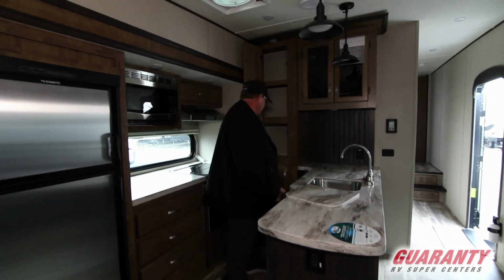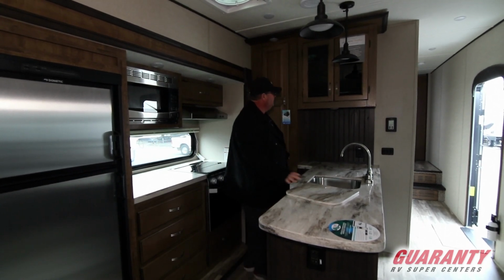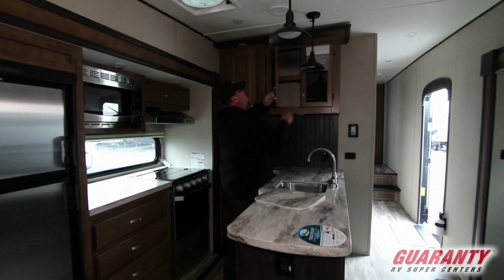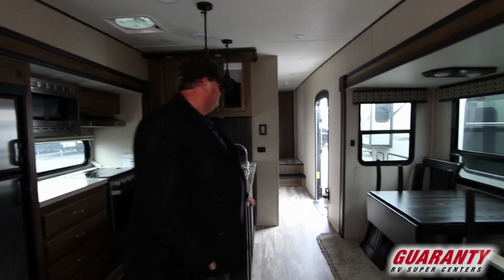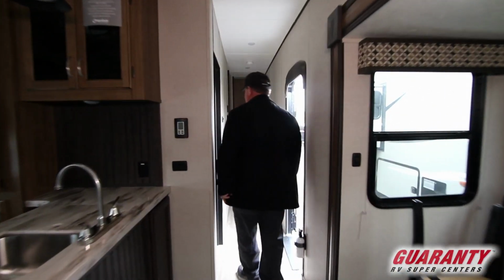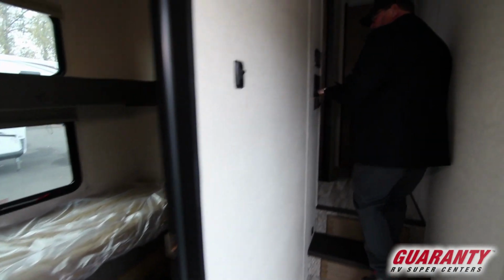You got pantry here, storage below here too, both spots underneath here. More storage up here. And they got nice lighting here for if you're going to work in here in the kitchen. And here's your controls for your heaters past the bunkhouse. So here's your controls here for your water heater, your slide outs, your lights and stuff right there.